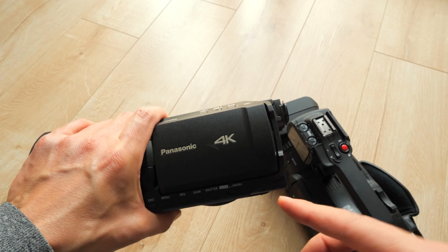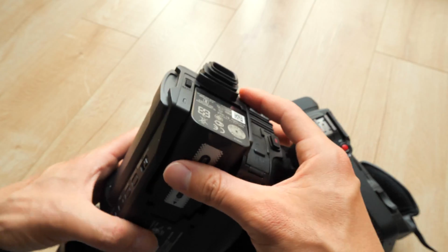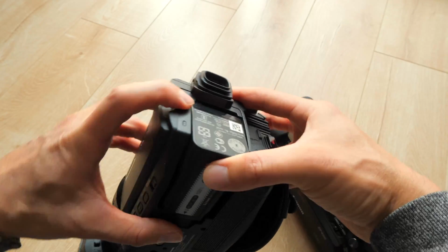With the Panasonic CX10, you have a massive battery. This is the battery that goes onto their bigger prosumer bodies. Let me eject it here.